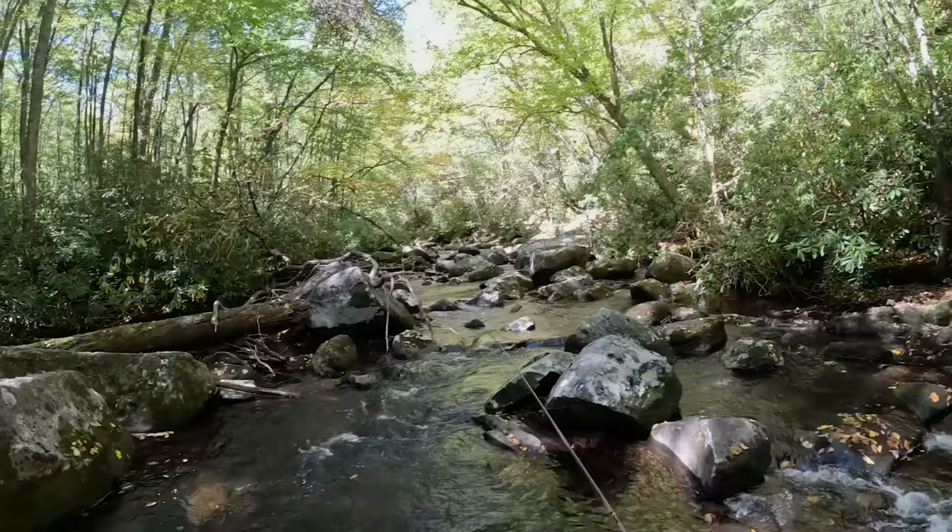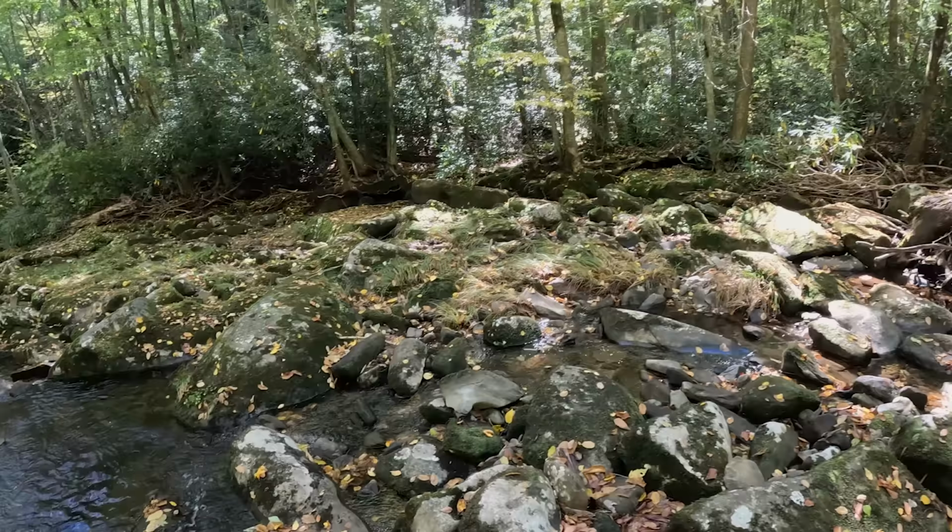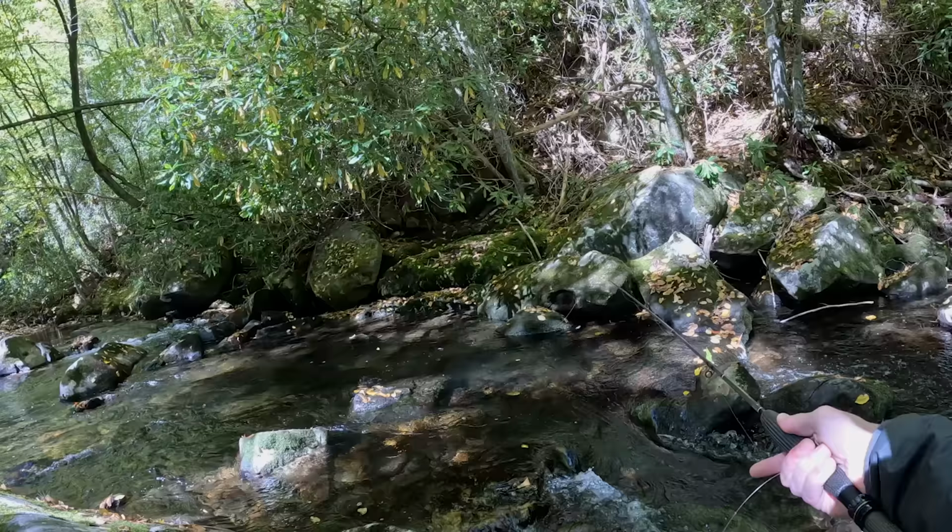We're just gonna work up. This is what the creek looks like. We're just gonna work up here. There's a couple falls up here that I think should be good this time of year. This is the first weekend of October and the brookies should be pushing up to spawn eventually.